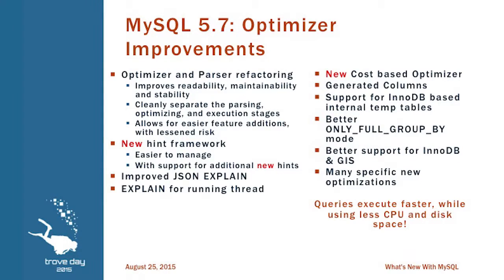Optimizer improvements, we made a number of them in 5.6, most notably related to subqueries, but we've made far more in 5.7. So this is just some highlights of them. So we have a new cost model. So before, it was almost entirely based on heuristics. There were some costs involved, but they were all essentially static costs.